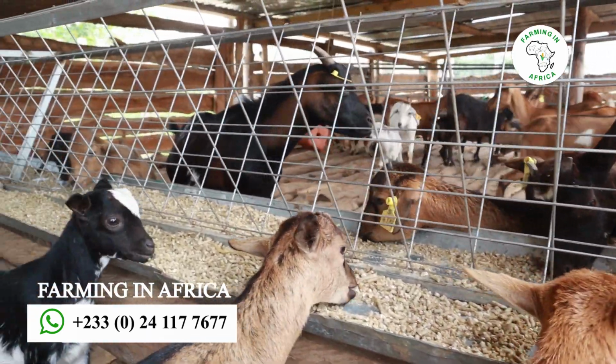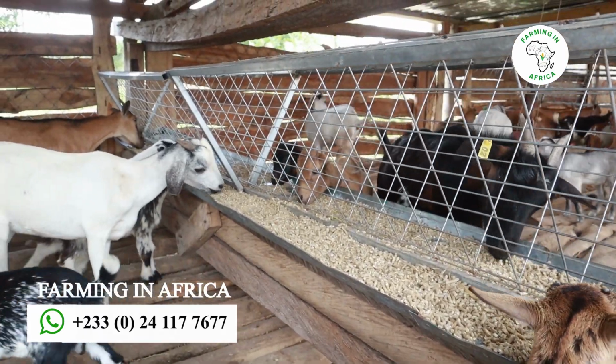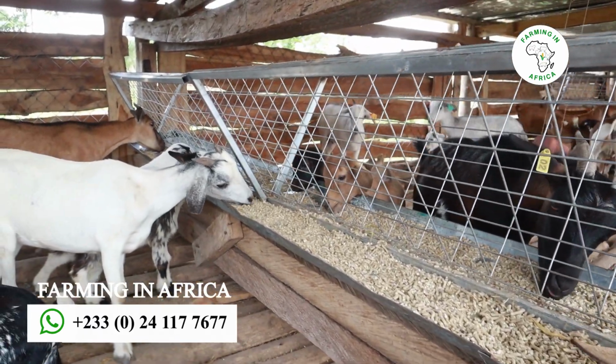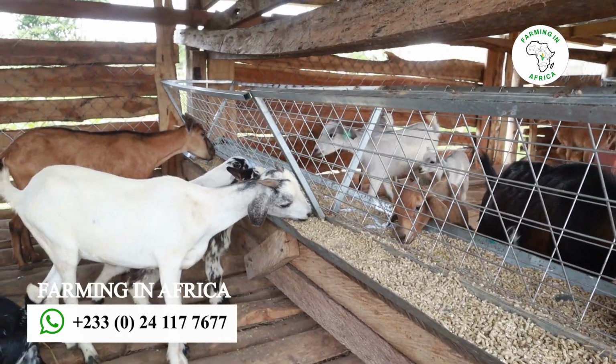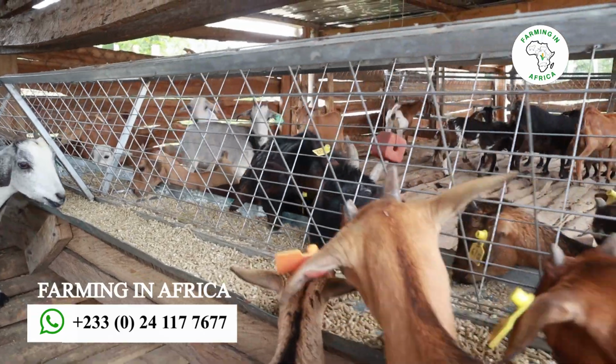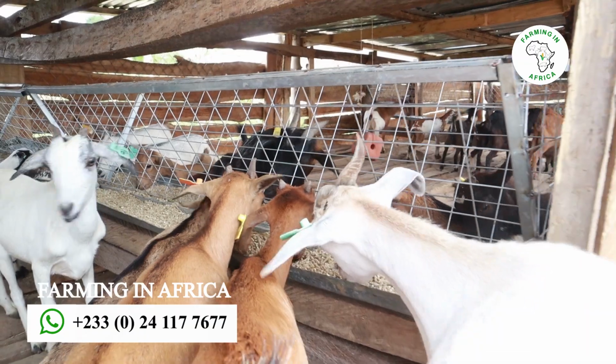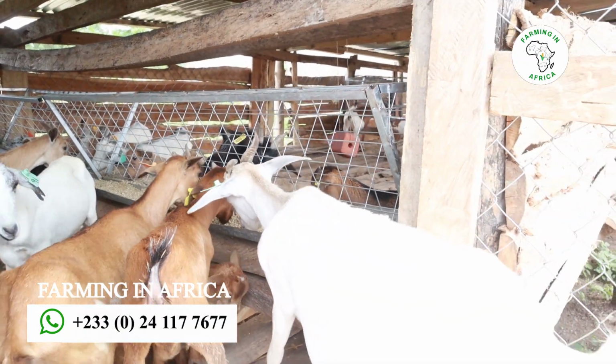But if you're doing commercial farming, you want to be able to plan one meal. Even processing that meal, you don't want to do it small. You want to have a good amount of feed that you prepare, just like what we do here, preparing our pellet. We do for lactating moms, we do for pregnant does, and then we do for kids. So at every stage, it depends on the kind of nutrients that you have to give to them to make sure that their body is prepared for what is about to come. They even have milk and so on and so forth.